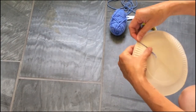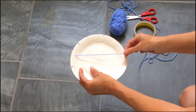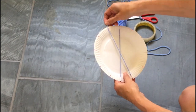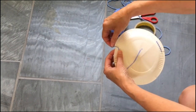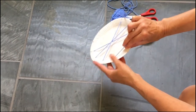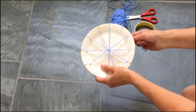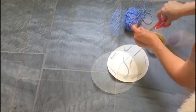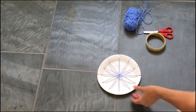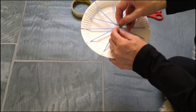Now you are ready to thread your paper plate with wool. First, fix the end of the length of wool with some tape at the back of the plate. Pull the wool gently across the plate and loop the wool over the back. Now take the wool across the front of the plate and secure again with a loop at the back. Keep going until you have crisscrossed your wool over the plate and you have made your weaving loom. Finally, secure the last piece of wool with some tape at the back. Now your loom is ready for weaving.